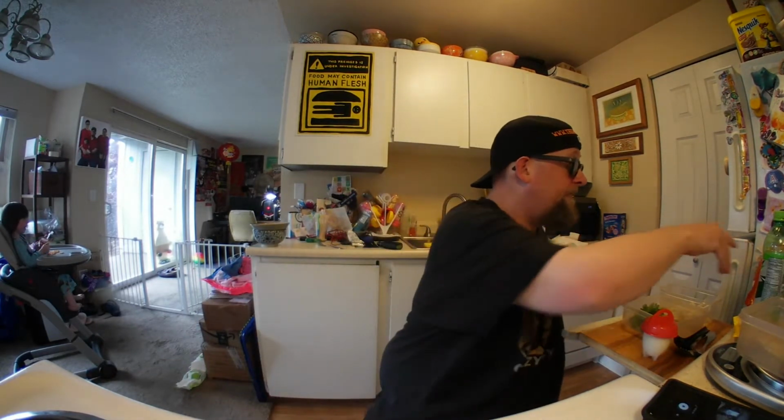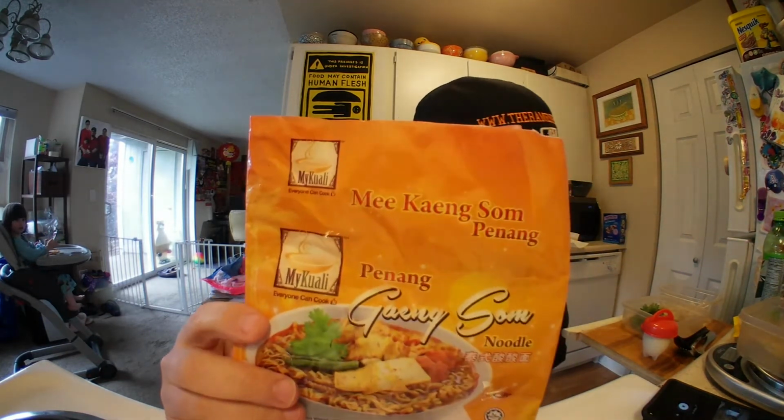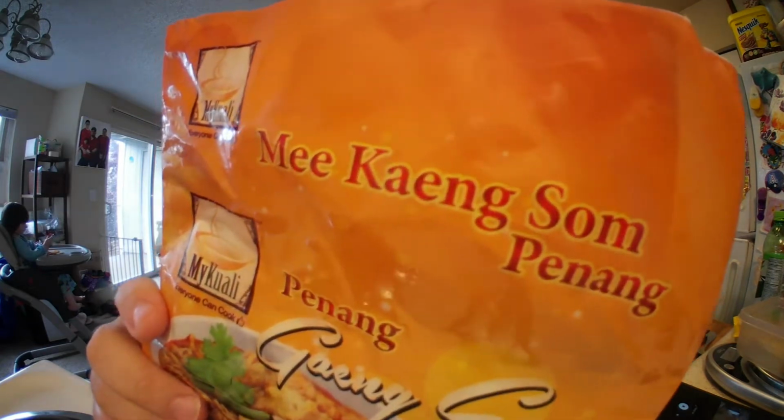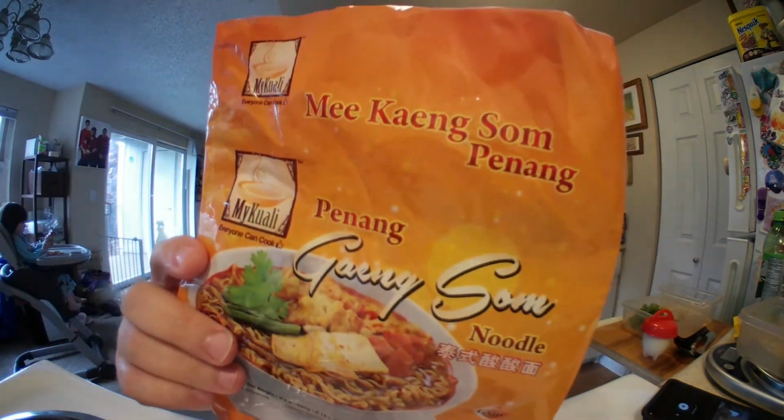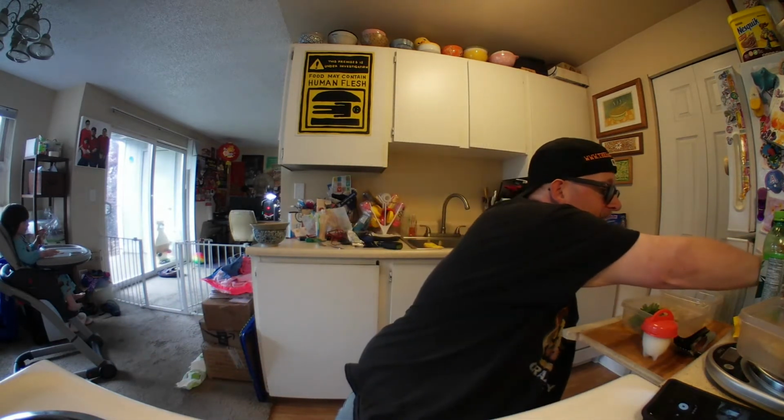Today I've got something from Malaysia. This is a new one from MyKuali. This is their new Penang Gaeng Som. So it's a Thai dish, but Malaysia will take foreign dishes and make them their own. Malaysian tom yum is usually thicker than the tom yum you have in Thailand. Things like that. So I am stoked to give these a try.